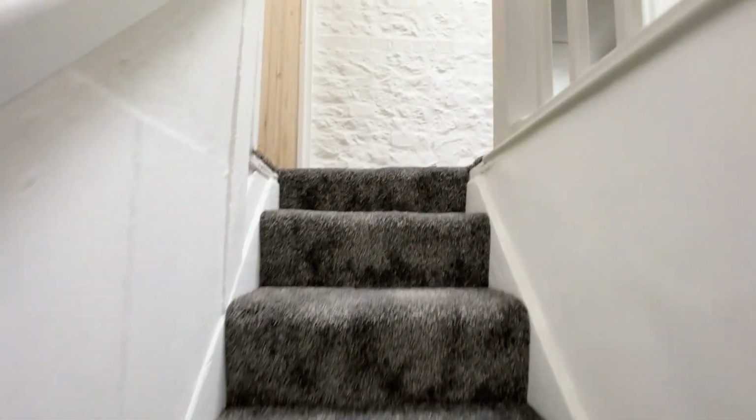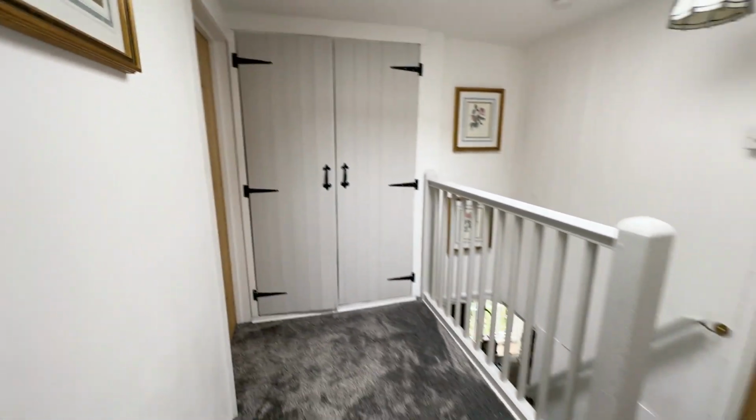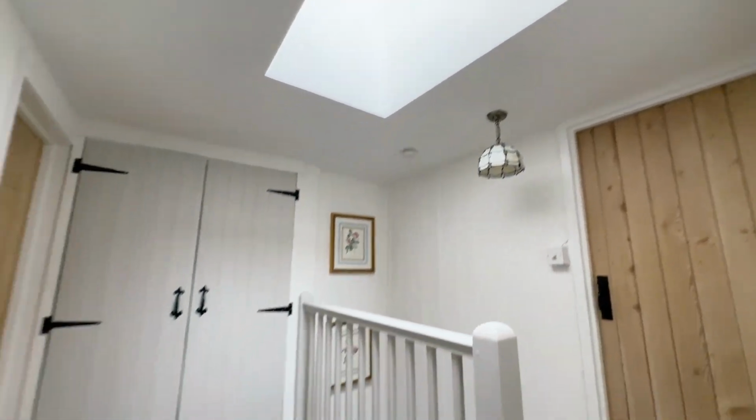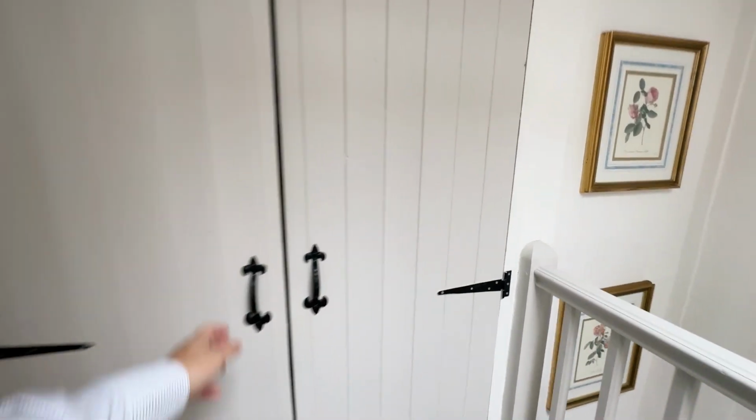So leading upstairs, so up into the landing again, these lovely old exposed walls. And there you go, idea of the landing. You've actually got a nice Velux window there as well. Decent amount of storage on the landing.